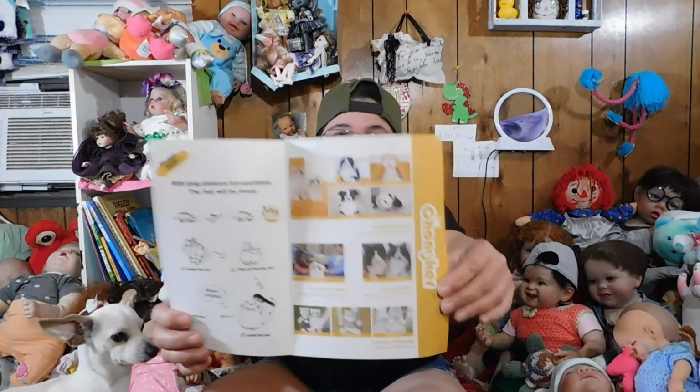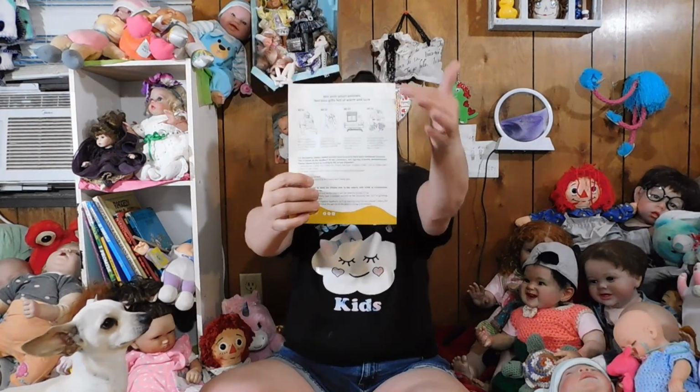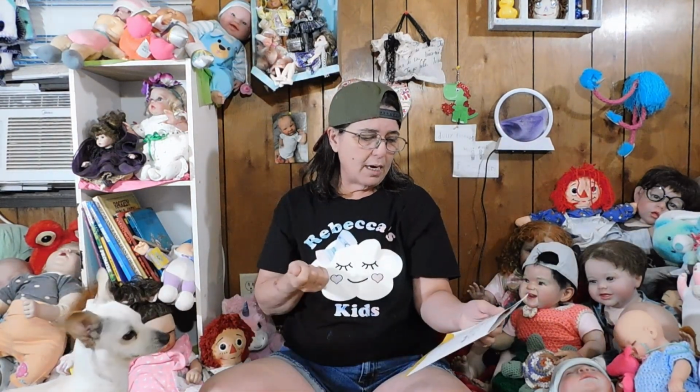And I do see a panda and I see a dog. All I've seen on Amazon is two cats. One is the color that I have, and one is a brown and white, kind of like a tabby cat. But it shows all the different products that they offer. And then it also says back here what they're good for. And like I said, they're good for the elderly.